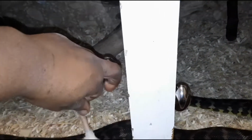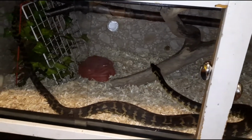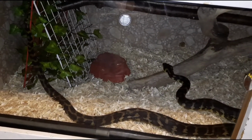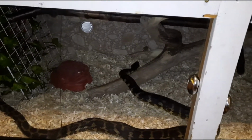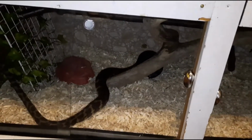Alright, so we have a nice medium-sized rat here for Shere Khan. I'm going to open that up and throw that in there. Let him do a hunt. Watch him hunt it down. Sure, he is hungry. His first meal in his fresh setup. There it goes. Oh, I missed it. That was such a blind spot. He got it in the blind spot. But he got it. He got his meal. He did good.